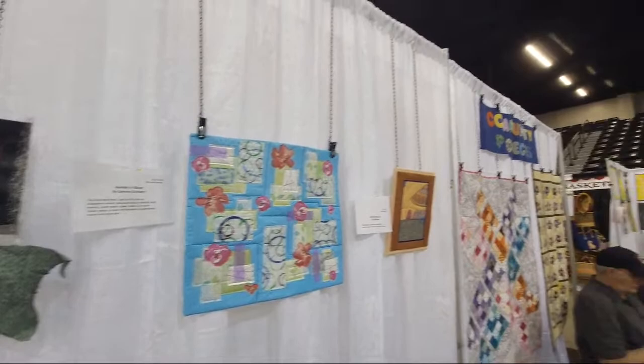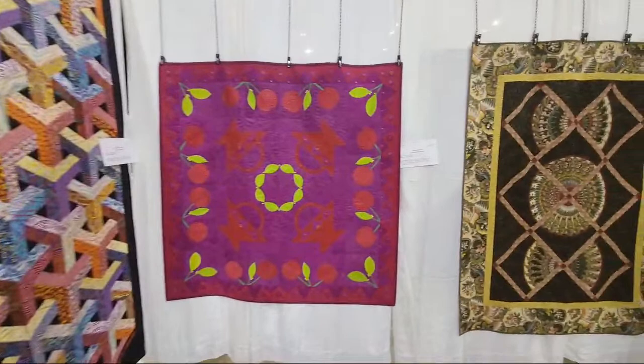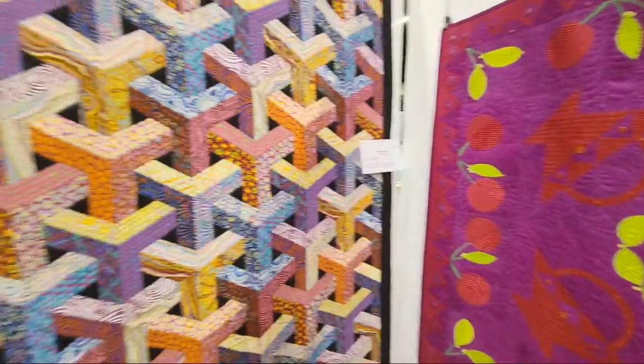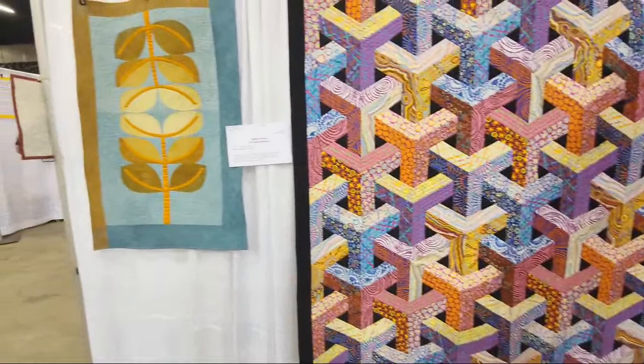Let's go this way and see what we see here. And here we've got the last Frida Anderson, cherry baskets. And then we've got one more by Alva in this corner here. And this is another three-dimensional one in Tangled Sky. All right, guys, and I think that is gonna be a quilt show wrap for us.